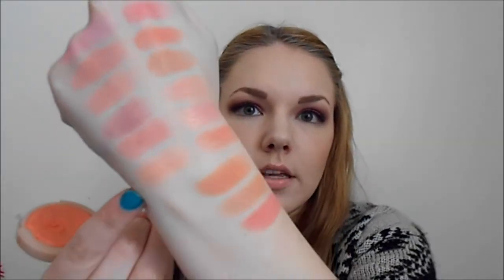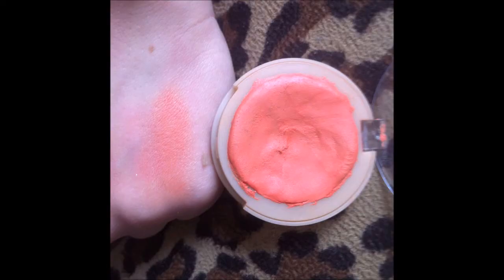This applies really well if you use a really dense brush like the Real Techniques buffing brush or any of the Sigma brushes, but I love this cream blush. It's a beautiful color. Here is the swatch right here. Hope you guys can see this okay. So I absolutely love this one. It's really pretty for a natural look.